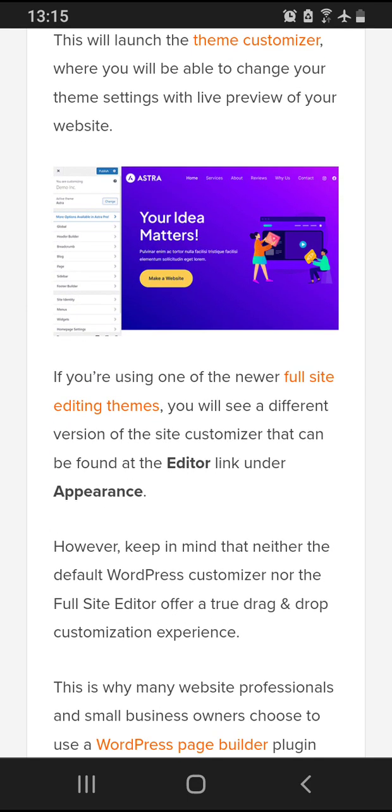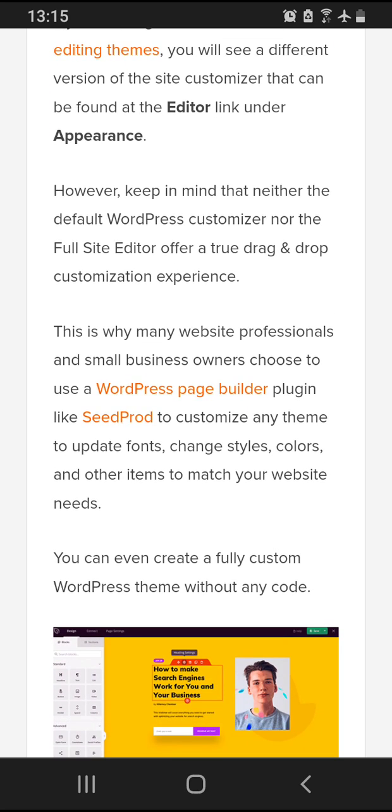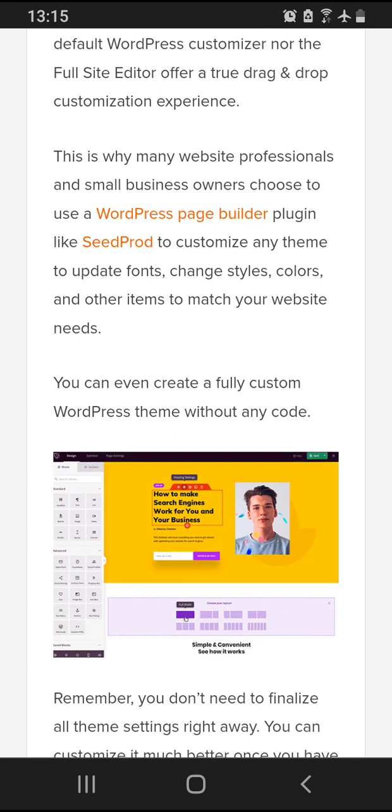Okay. If you're using one of the newer full site editing themes, you will see a different version of the site customizer that can be found at the editor link under appearance. However, keep in mind that neither the default WordPress customizer nor the full site editor offer a true drag and drop customization experience. This is why many website professionals and small business owners choose to use a WordPress page builder plugin like SeedProd to customize anything, to update fonts, change styles, colors, and other items to match your website needs. You can even create a fully custom WordPress theme without any code.